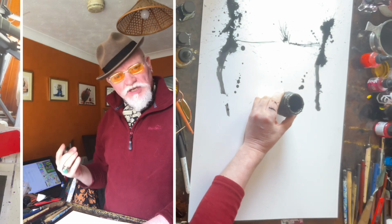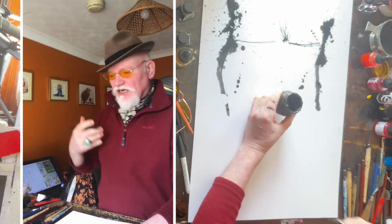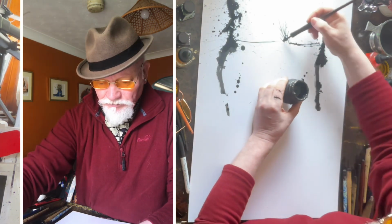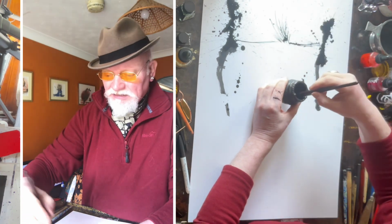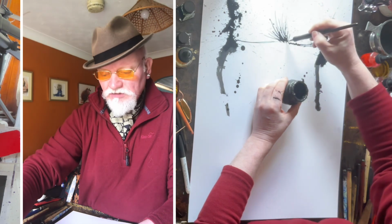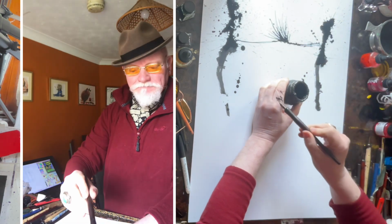Because if I'm doing an illustration for a book, it's very important that I get it right and get the percentages of the character and the proportions and the expression and everything right. And it's so nice just to break away and just make it up. Feel it.